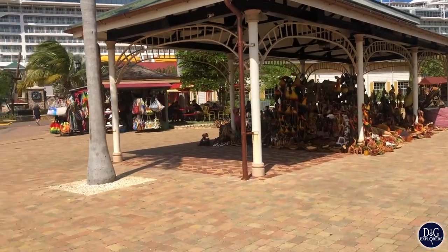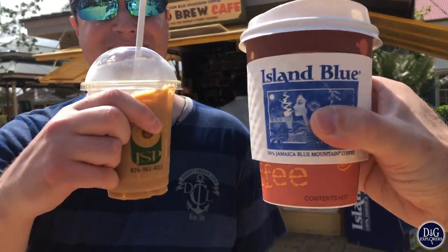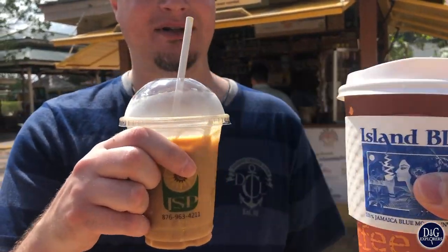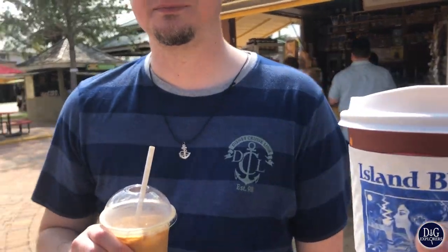Hey, there's Blue Mountain Coffee. I'd like to try that. You could actually chomp on the granules of sugar in this thing. We never had something like that before. So Greg, always wanted a dilly-dilly, but there's no alcohol. Wanted the Blue Mountain Coffee, which is famous in Jamaica. I don't think I've ever heard of it. And so we had it here. We're gonna try that to see how it is.